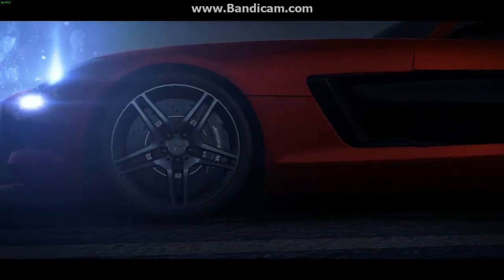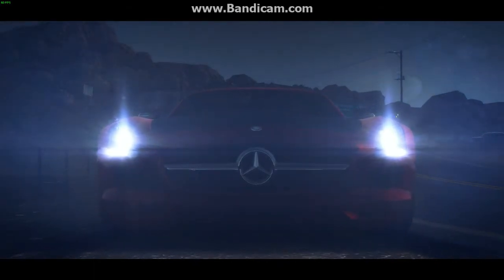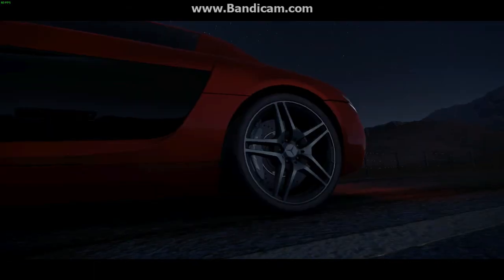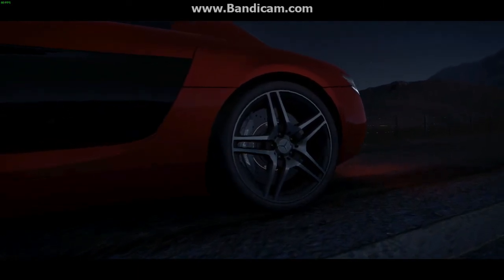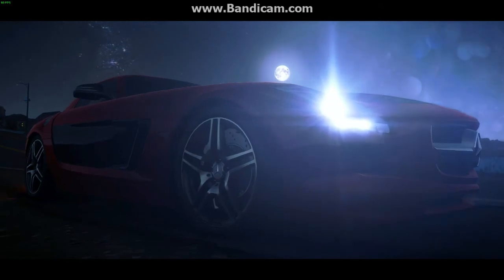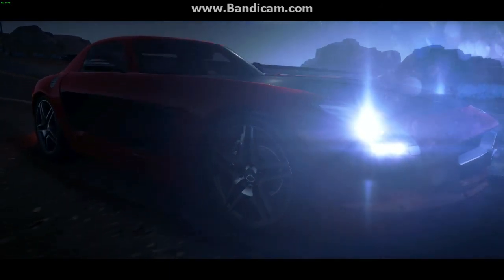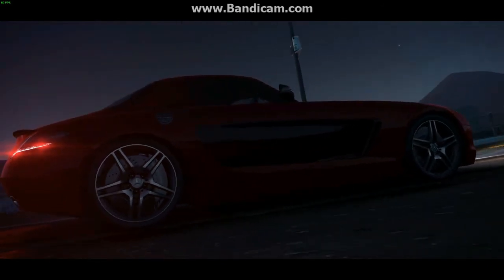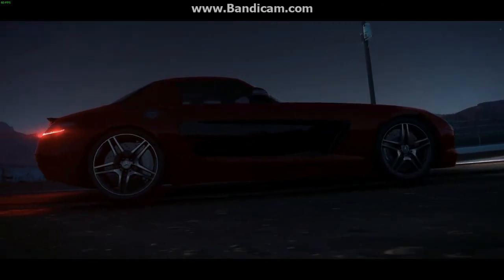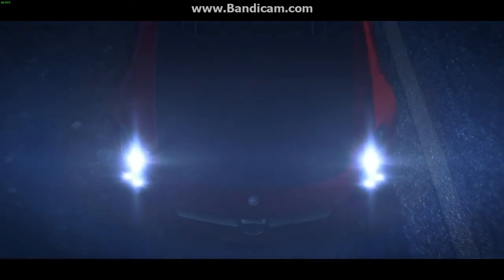I have to say the SL63 and the SLS AMG handle about the same. Both of them handle really well. I'd say the SL63 has really, really good high-speed handling as well. And the SLS has a little bit of understeer at high speeds, but it's manageable, like I said. And of course, this car is absolutely gorgeous. I can't wait to remove that little carbon spoiler when the patch comes out next week, which allows you to remove the spoilers from the perf-spec cars.